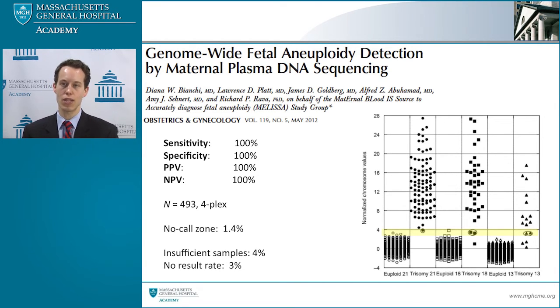So in this particular study, they had this zone which they called the no-call zone. So you got a result either, yes, we think your fetus has it, no, we don't think your fetus has it, or if it fell in this study between 2.5 and 4 standard deviations, they simply made a no-call zone. There was also a no result rate, again, because there was insufficient amount of cell-free DNA to analyze. But I should say that since this company has decided to report its results as either detected, suspected, or not detected.